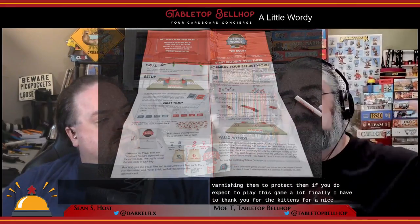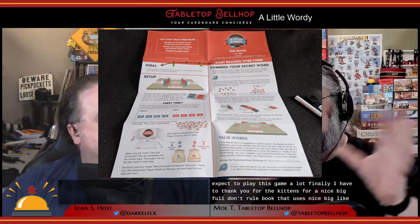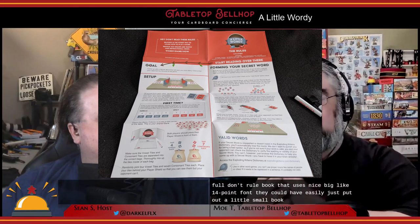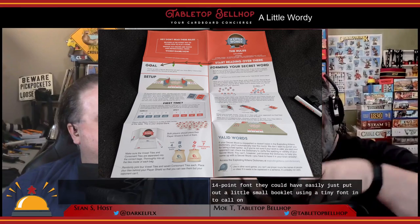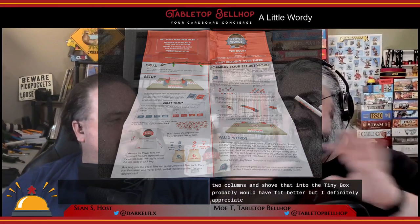Finally, I have to thank Exploding Kittens for a nice, big, fold-out rule book that uses nice, big, like, 14-point font. They could have easily just put out a little small booklet using a tiny font and two columns and shoved that into the tiny box. It probably would have fit better, but I definitely appreciate this pamphlet-style rule book they went with.